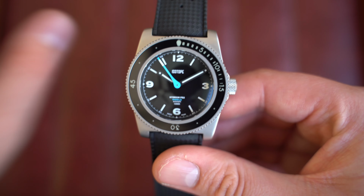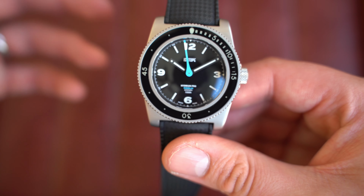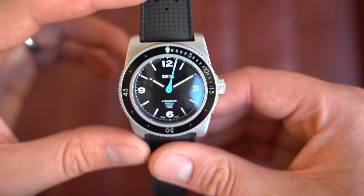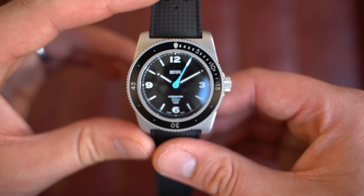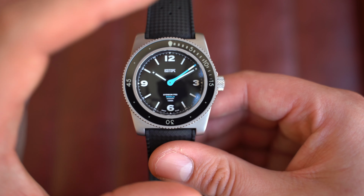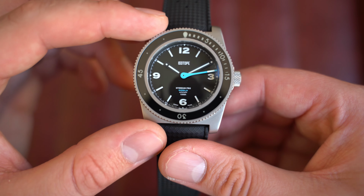But to be honest, I'm more of a design person. The stories behind watches are fantastic, but modern limited editions, for me, if they don't look good, it doesn't matter. So that's why I'm going to focus on the design here, because I absolutely love it. I think the Hydrium Pro is really well designed with that really iconic, or at least I think iconic now, Isotope design, with the dial and the handset.